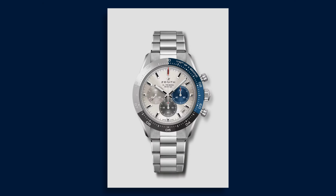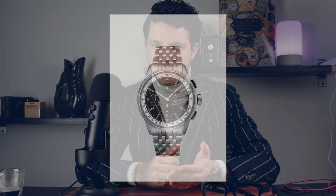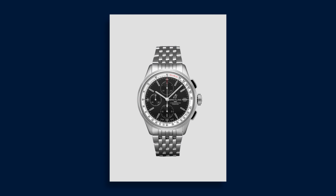Now, these aren't exact comparisons, but we thought it'd be fun just to throw in a few alternatives to the Speedmaster in case you were wondering. Now, number one on our comparative list is the Zenith Chronomaster Sport, which sells for $10,000. Now, the Zenith Caliber 3600 is a revolutionary movement for the brand, something exciting in an otherwise pedestrian lineup of the usual suspects. We also have the Breitling Premier Chronograph, which retails for $8,400 and comes with a manually wound column wheel chronograph movement that is also quite impressive. It's quite a different watch than the Speedmaster, but I think that it does deserve some consideration if the Speedy just isn't your thing.